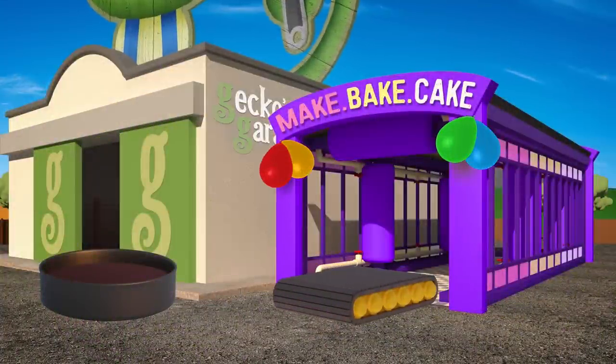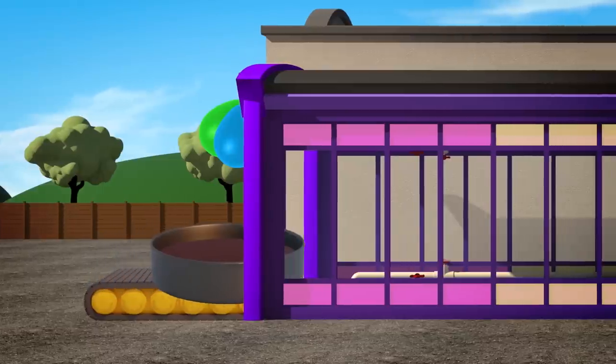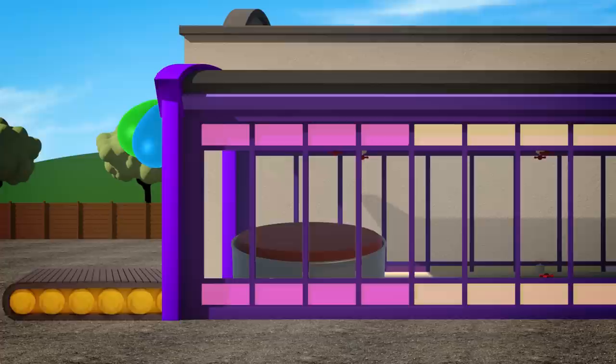The truck wash has changed into a giant cake baking and decorating machine. Let's put it in. Look at that cake rise!